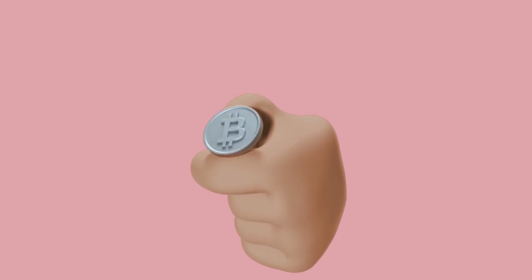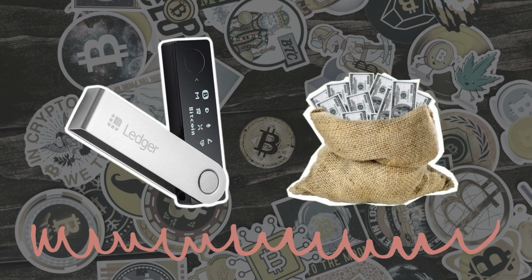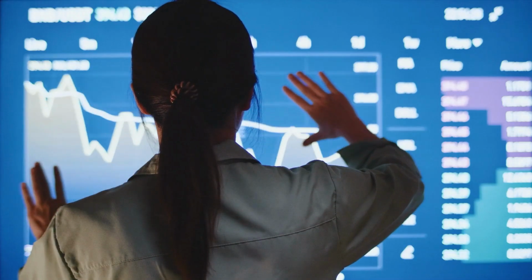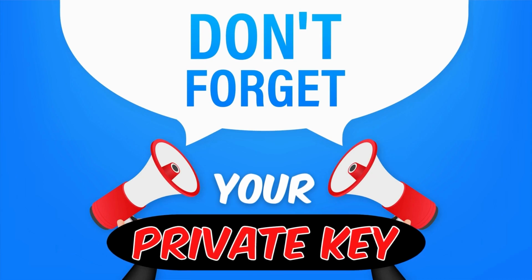Start with an online wallet if you're just starting out and want to experiment. Spending $100 for a ledger to ensure the security of your Bitcoins is considerably safer if you're serious about investing extensively in cryptocurrency. But keep in mind that you will lose your Bitcoins permanently if you forget your private key.